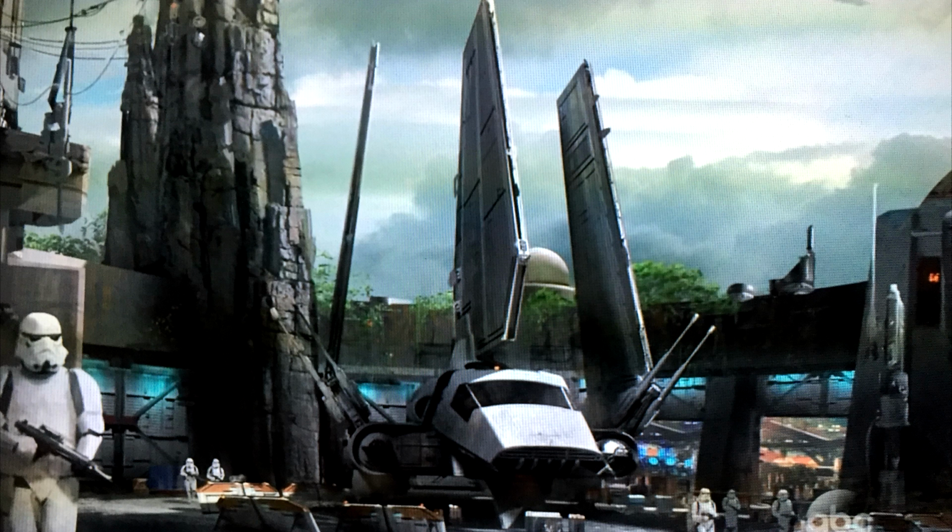We do, though, get this image that suggests that there will still be an Imperial element to the land, as that is an Imperial shuttle, and those are a whole bunch of stormtroopers. And this is naturally a less organic, less lived-in, a colder land. But I'm curious, actually. I'm glad that they did this, though, because I didn't want just one environment. I like the idea of mixing an Imperial presence with, I don't know, what you would call it, rebels or alliance or whatever. But I'm curious to see how this mixes in with the rest of the land.